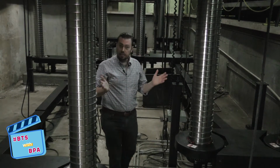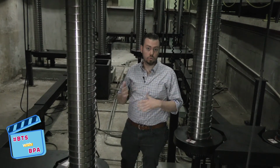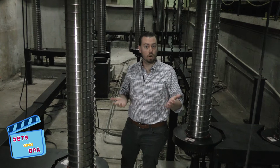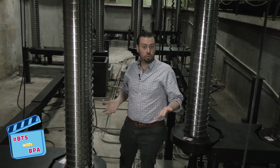These lifts are not scenic lifts, and they only ever move when the patrons are not in the building. So these would never be used to get scenery on or off of the stage, and just like an elevator, the state inspects them every year to be sure that they are safe.